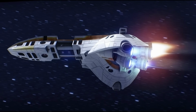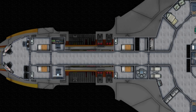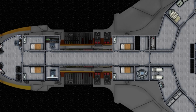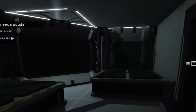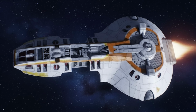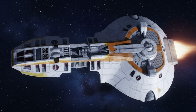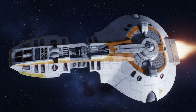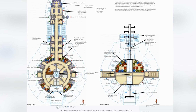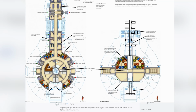And here's what makes the E9 special. 4 private cabins means you can live together for months without losing your mind. Real doors, personal space when you need it. Most ships treat crew quarters as an afterthought. Fold-down bunks in a shared space. Maybe a curtain if you're lucky. Not this ship. The E9 puts cabins first.